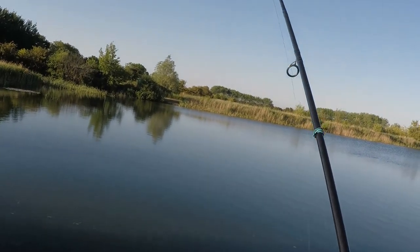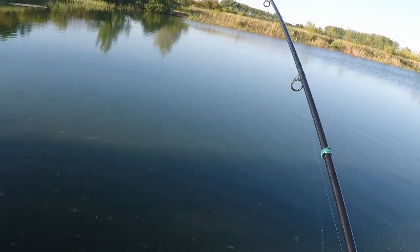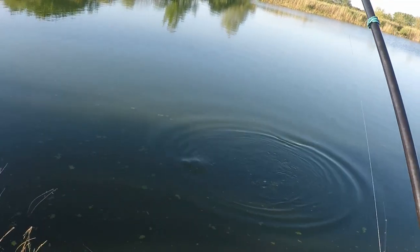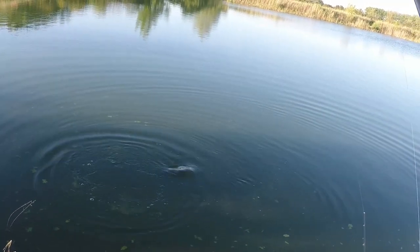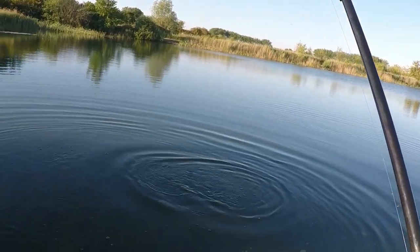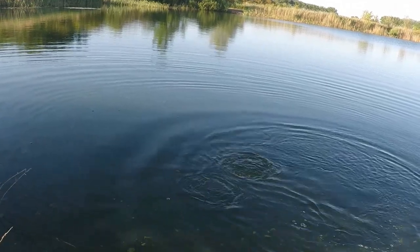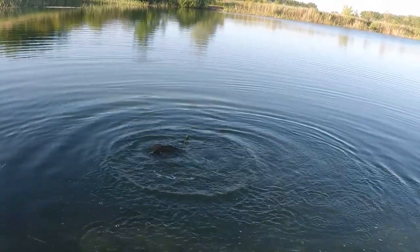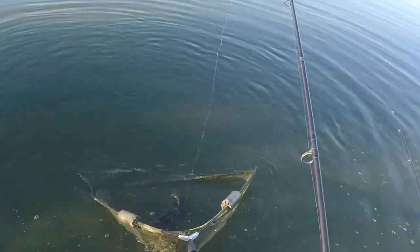Got another nice fish on here, it's coming towards me now. Another tench, I think. Oh yes, nice fish. Fight hard, don't they? Yeah, it's a nice fish, this one. Come on, Mr. Tench. Certainly pull hard. Come on, in you come. There we go. That's lovely.